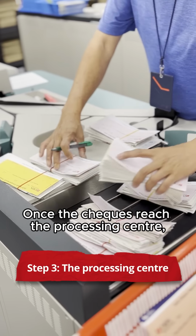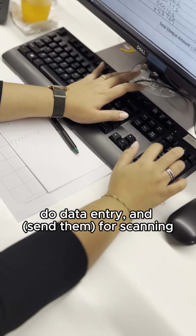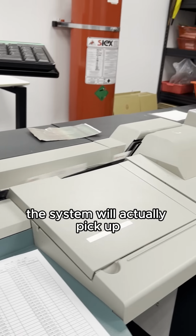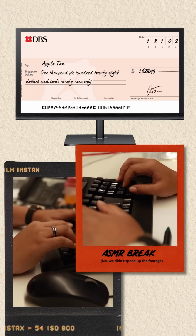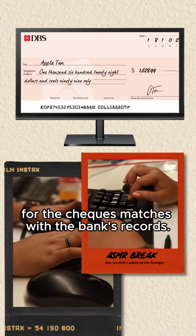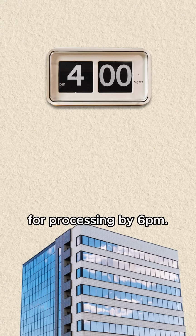So once the checks reach the processing center, the staff will have to sort the checks, do data entry and go through scanning. And when they do scanning, the system will actually pick up whether the check is valid with the ink that is embedded on the checks. Data entry on the amount and account number for the checks matches with what the bank's record. All these checks will be transmitted to clearinghouse for processing by 6 p.m.